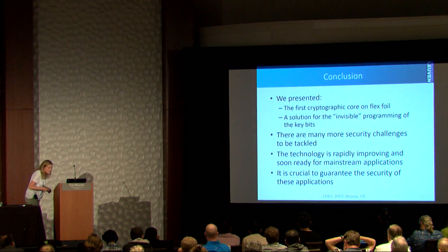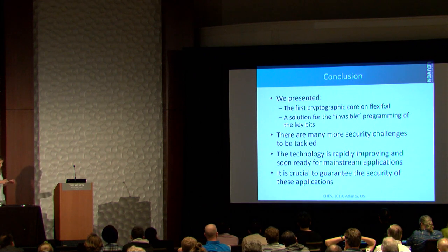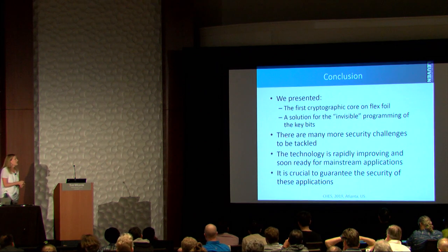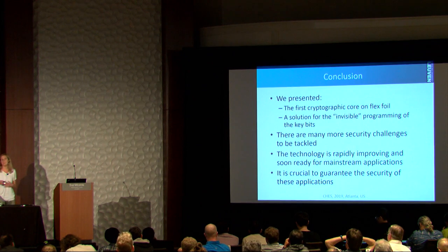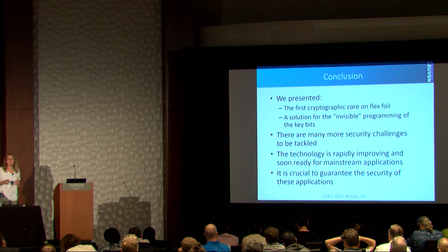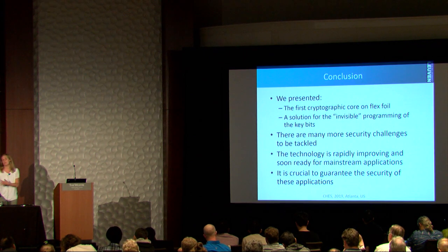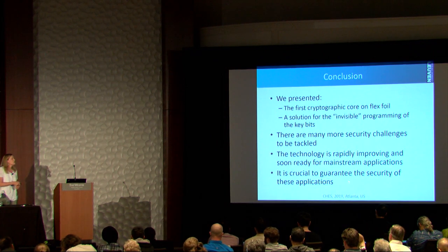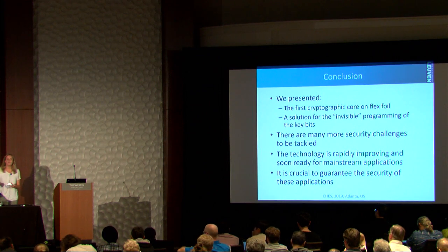So to conclude, we presented the first cryptographic core on Flex 4. We presented a solution for the invisible programming of the key bits. And actually, there are many more security challenges to be tackled. The technology is rapidly improving and will soon also be ready for mainstream applications. So that shows the importance of really tackling these security challenges and making sure that we can guarantee the security of chips in this technology for future applications.